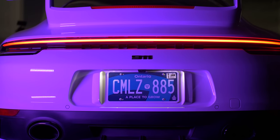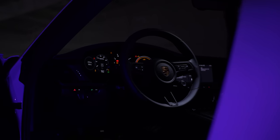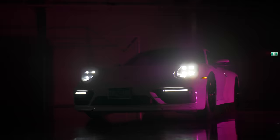And before I show you just how potent that power plant is and how incredible this car is at speed, I want to show you, well, how slow it can be.